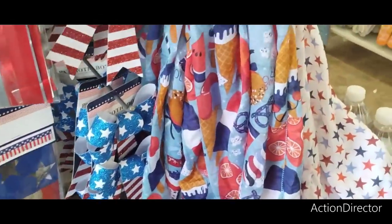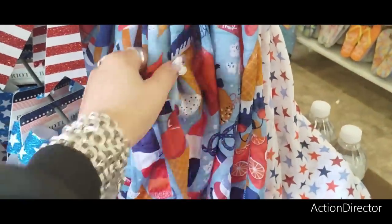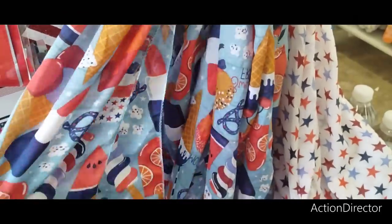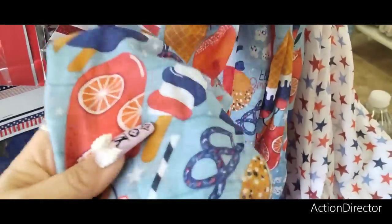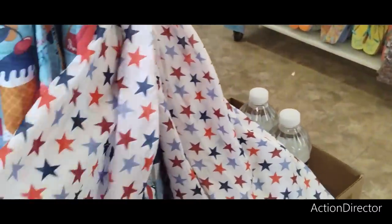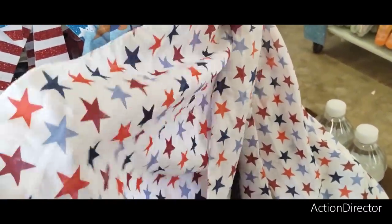This has to be one of my absolute favorite scarves. And of course, I'm all about that atomic bomb lollipop, red, white, and blue. I love it. I did get one. You guys will see it because we're going to have a big haul this Sunday. And then they also have the white with the red, white, and blue stars.